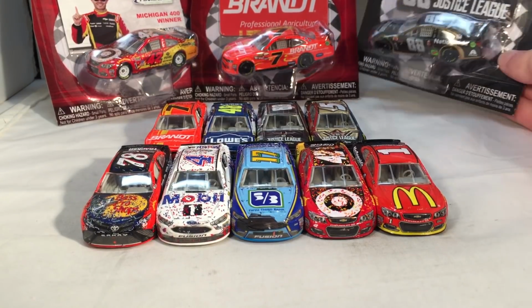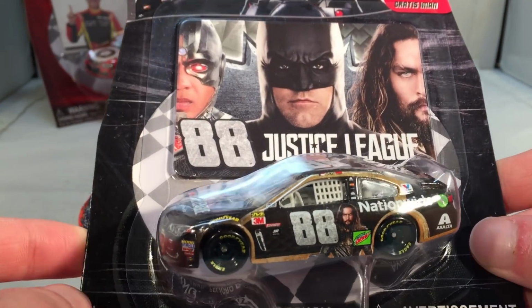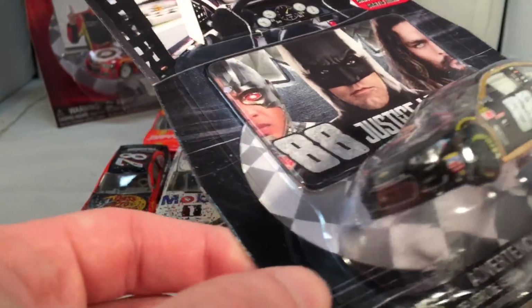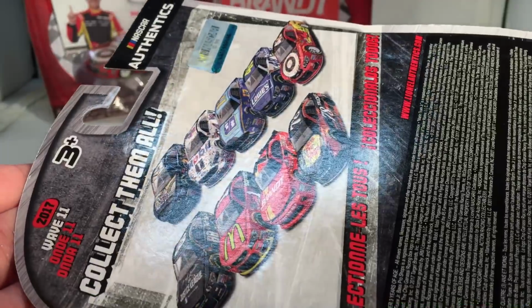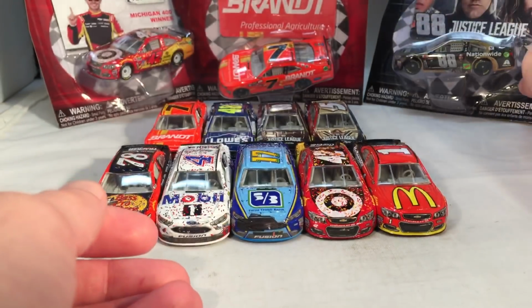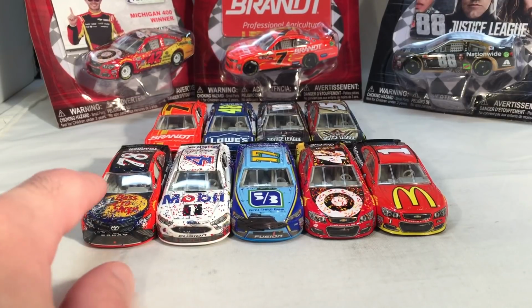Let's do a quick little packaging look. Basically what you would expect by now, but this is probably the last time you're going to see this packaging. Got 2017 Wave 11. Got all the cars on the back right there and all that good stuff you would expect by now. But why don't we just hop right into the video and start with all these great race wins they give us.